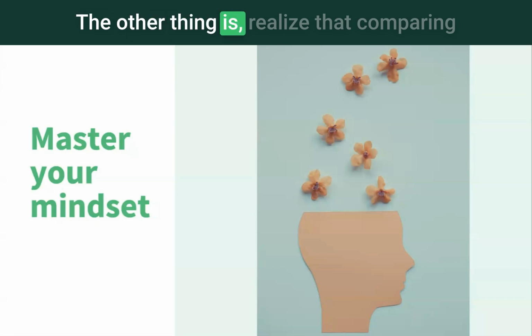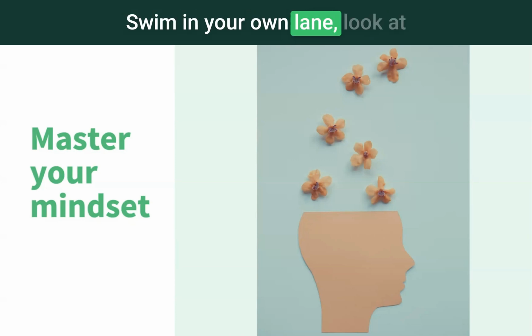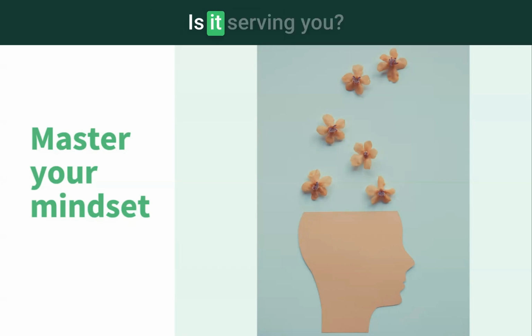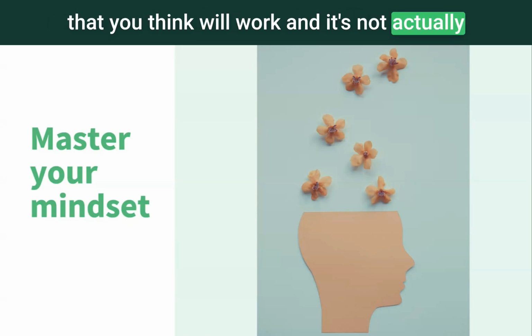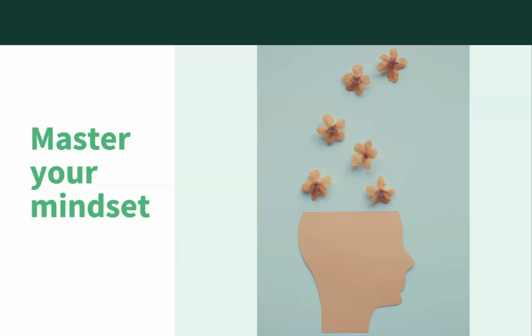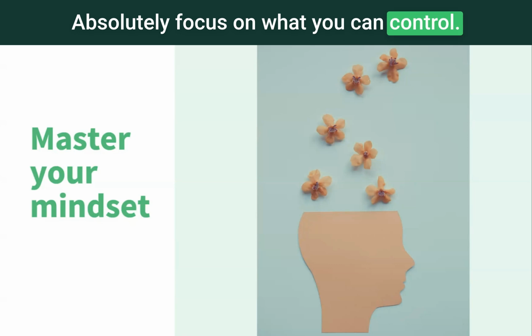The other thing is realize that comparing yourself to others is a losing game. Swim in your own lane. Look at how your business can be better. Why are you in business? Is it serving you? Or are you following some sort of formula that you think will work and it's not actually giving you the goals and money that you want? Don't compare yourself to someone else. Absolutely focus on what you can control.